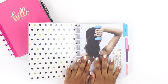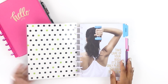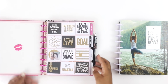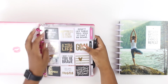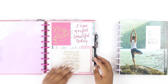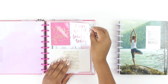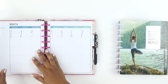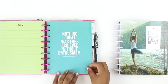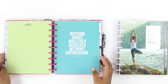So basically I've already pulled one month from here, January, and I've started to plan for it in my catch-all planner. And that is located in my goals section at the top. I've got a goals section, so I'll open that. It's considered a personal goal, but I've got a fitness tab here as well. So it's right here in the fitness tab. And it says, nothing great was ever achieved without enthusiasm. I love that quote. So that'll kick it off and get me started with this whole weight loss journey.